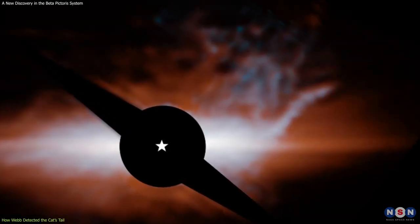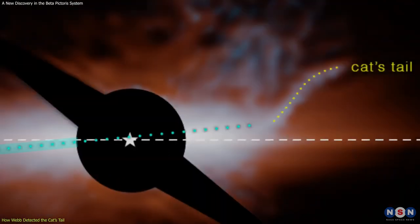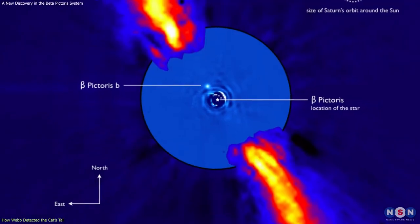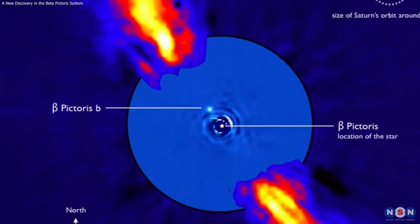Here is an image of the cat's tail and the secondary disk, taken by Webb. As you can see, the cat's tail is a very distinctive feature, and it stands out from the rest of the system. But how did it form, and what does it tell us about the Beta Pictoris system? Let's find out in the next section.